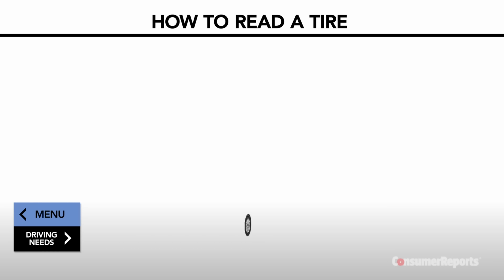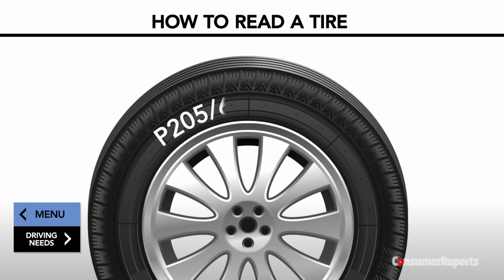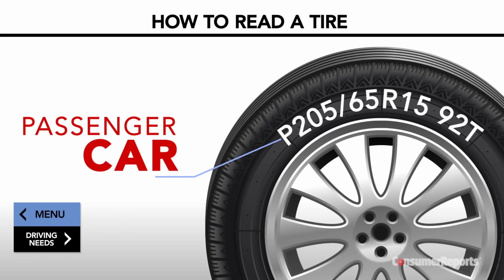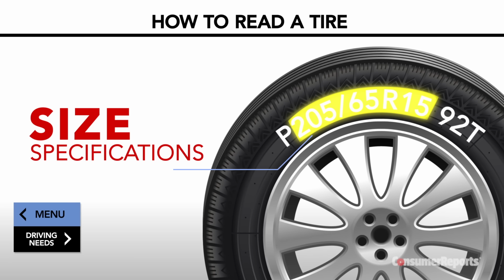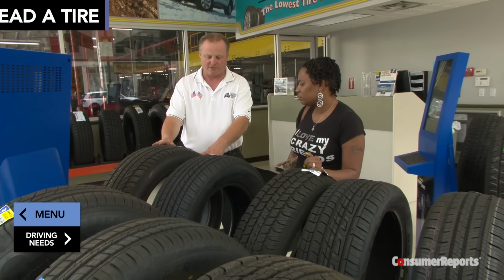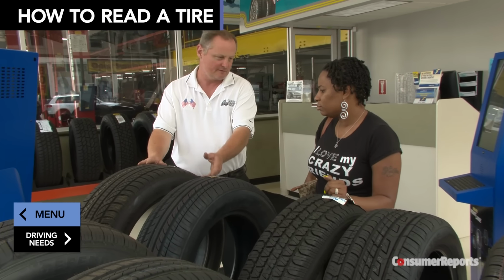Just like a pair of new shoes, picking the right tire starts with finding the right fit. You can figure this out by reading your tire sidewall. Look for the first letter which signifies the size classification. In this case, P stands for passenger car. What follows indicates the tire size specifications. If you can match this code from your old tire to a new one, you'll be a step ahead when it's time to choose a tire.